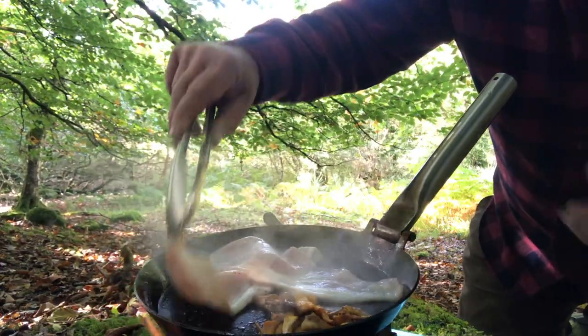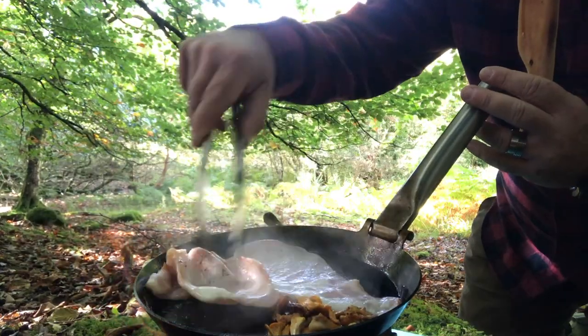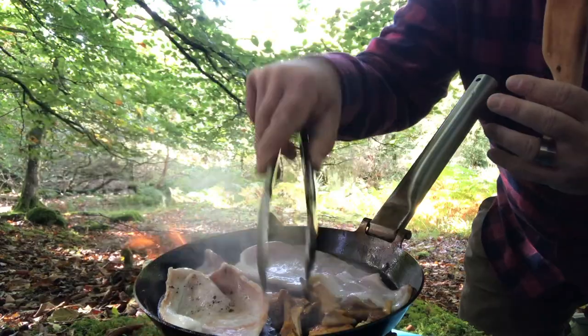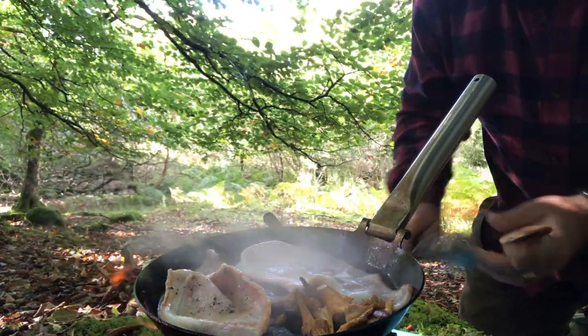How do you like your bacon done, guys? I like mine crispy. Especially if it's going in a roll. Crispy bacon, you can't beat it.